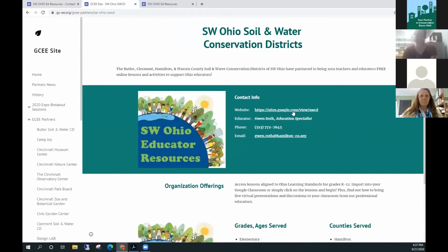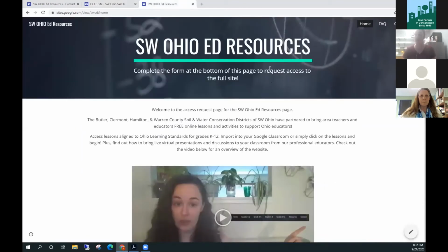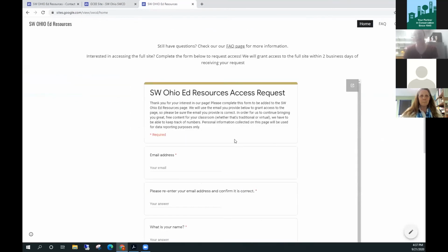Now, one thing that's worth mentioning, if you click on that link to the website, it won't take you directly to the full page. It'll take you to this landing page here, and you'll notice all of those lovely tabs up at the top with the grade band specific content are gone because we have to restrict access for reporting reasons. So this is kind of an abridged version of the site. When you click on that link, it'll take you to this abridged version, and there will be an access form here. Just fill this out as completely as you can. Your email address and contact information is going to be really important because this is how we are going to add you to access the page. Once we have this from you, within 2 days, we'll have you up and able to go on the site.